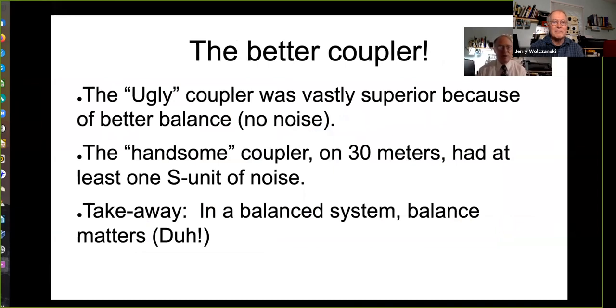And I'm not sure I ever understood it, with the two of them connected to the same antenna and same frequency. The ugly coupler was vastly superior. There was no noise. The handsome coupler built on 30 meters had at least one S unit of noise. I'm not so sure I measured the balance, but it must have been in the low 80s. And I'm not sure I quite understood the reason.